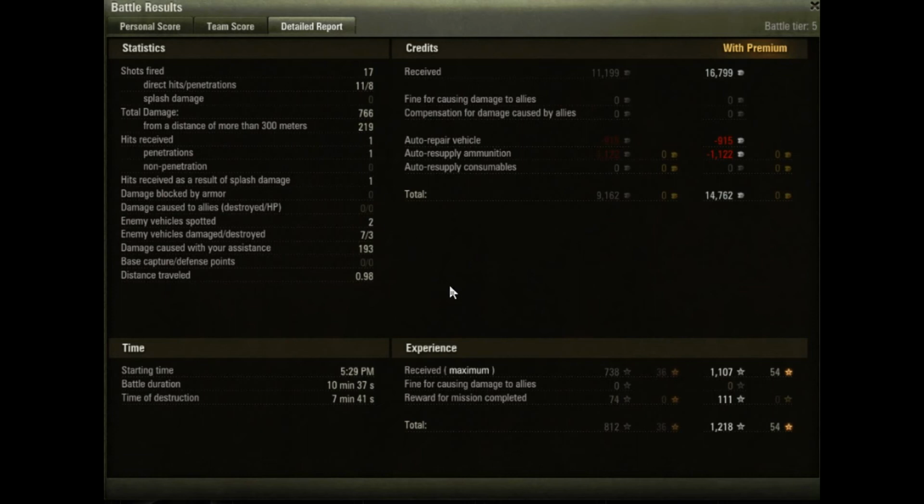We received one hit, which nearly killed us. That was a massive hit. We received 2 hits. And one was splashed. Or maybe artillery hit us with that first one. Anyway, don't know. But we got hit twice. Vehicles spotted 2. We damaged 7, destroying 3. That's pretty good in this tier. And 193 assistance damage as well. That probably was at the end there. And yeah, all in all, a good game.